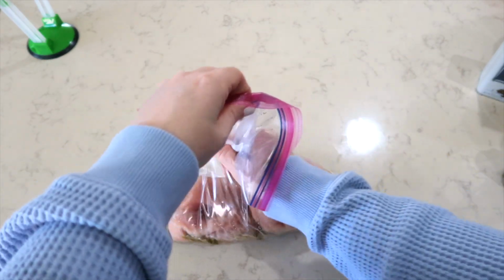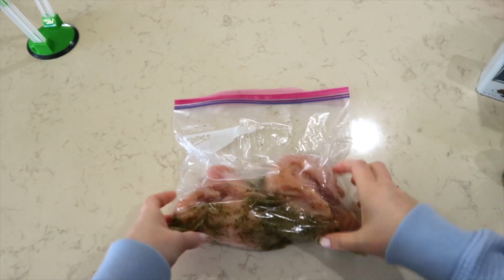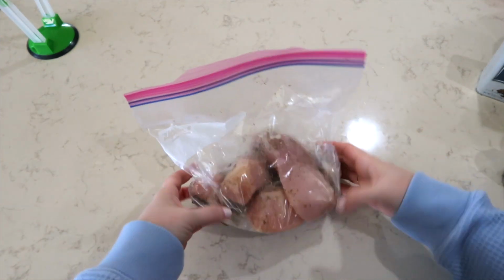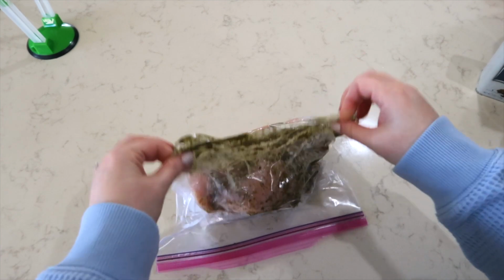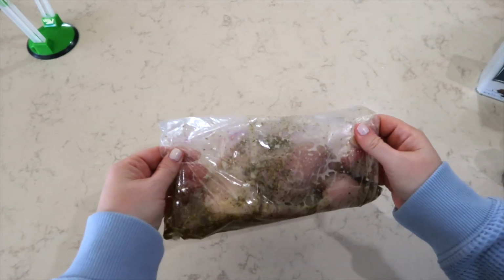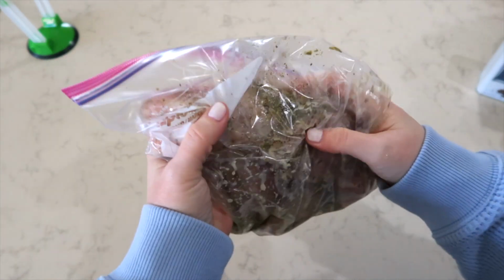To be honest, I did not think my chicken was going to be thawed out in time. And it is. But I was fully expecting to have to put it in the microwave to thaw it out. So I'm just a happy girl that my chicken is all thawed out for tonight's dinner, because it's really all about the little things. Give me a thumbs up if you think that it's all about the little things.